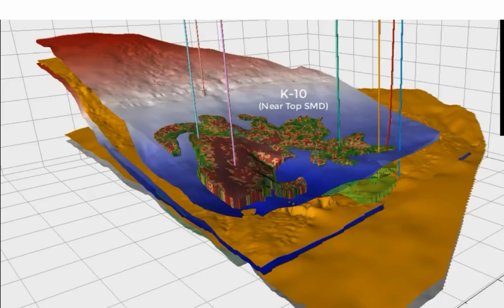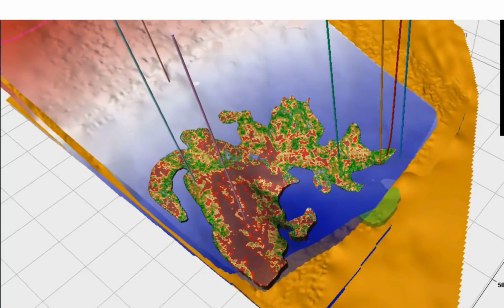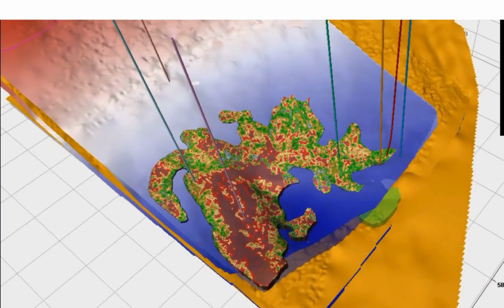So now we'll show the SMD. We'll layer that on here, and we'll rotate into a little bit easier angle to view this. And you can see well-developed amplitude anomalies on the southwest side and extending all the way over into Alkane, a little bit thinner on that side than it is on the southwest.